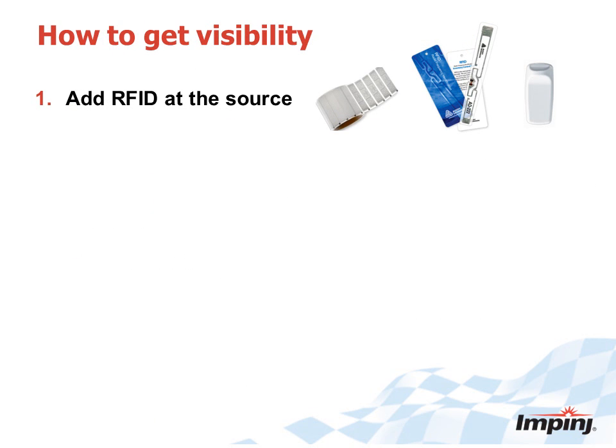So let's step back now and say, how do we get that basic level of execution visibility out of RFID? The first thing, of course, is you have to add RFID, and we say at the source, but the reality is it's at a piloting stage. It would be very sensible to even apply these tags at the distribution center for just the set of stores where you're going to be running the pilots. We've shown 3 different kinds of tags here. We have basically a simple adhesive label that carries an RFID tag inside.